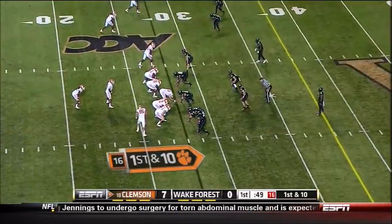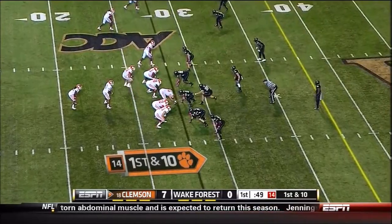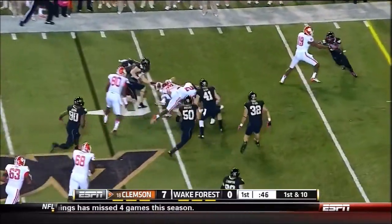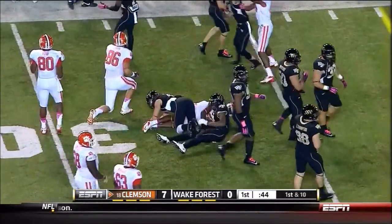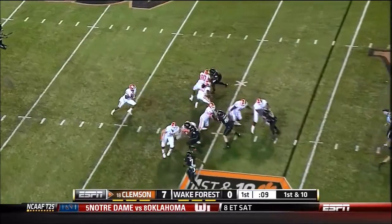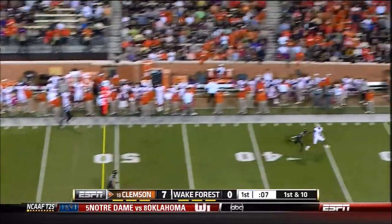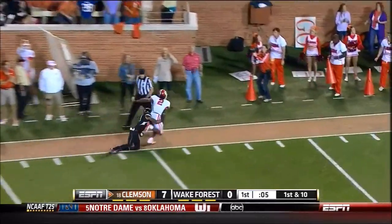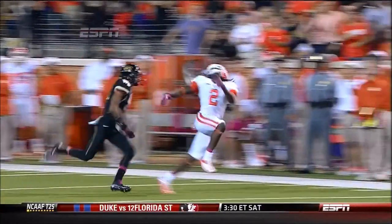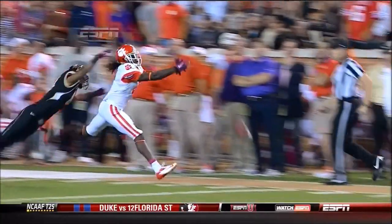Cooper coming across the formation. Boyd is yet to throw an incomplete pass tonight. Hit all 7 of them. Now he's hit. Boyd going to take a shot. He's got Watkins out there again, and just out of Sammy's reach. I think he eased up just a little bit, but Tajh Boyd does such a great job of dropping it in the bucket so many times, just out of the reach.